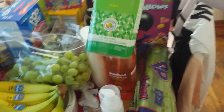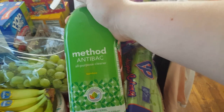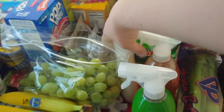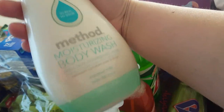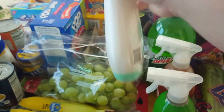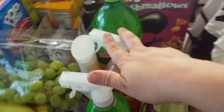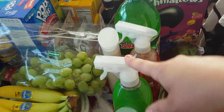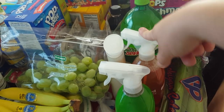I got my Method stuff. This one is the antibac, and this one is the all-purpose clementine. And then here is my Method body wash, and it's coconut milk. It smells amazing too. I'm actually really looking forward to trying that out. But my coupon was, when you bought three, you got $3 off. So this was $2.19 after the coupon. This is $2.19.